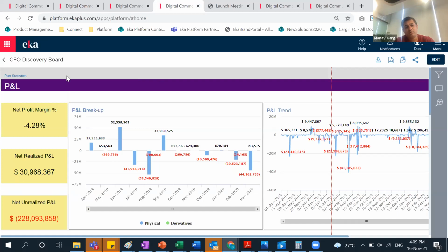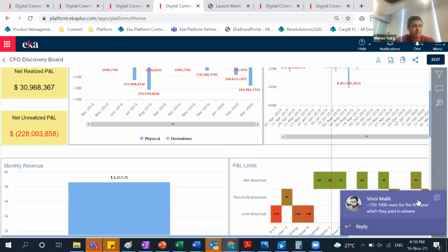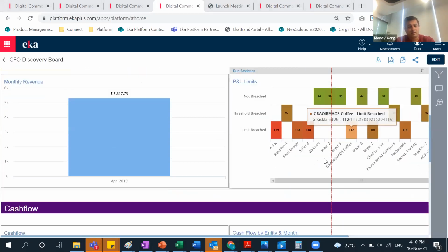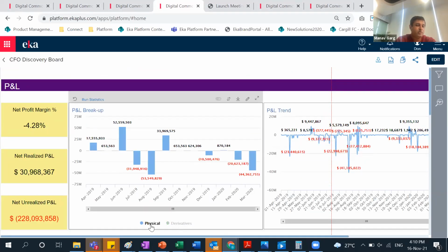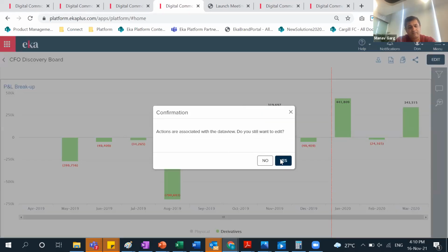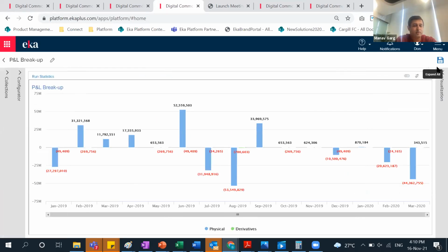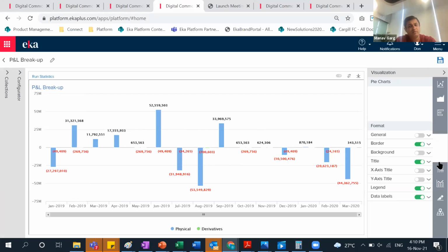So you click on any dashboard, you see the P&L dashboard. It has drill downs, it has numbers coming in. One can drill down and figure out how data is flowing into the system. And the beauty is that the user can change the views. So if you click on the edit and show how drag and drop works. So the user can create their own views, they can change the graphs, they can pick the fields that they want. So we have a deep analytics functionality built into that.